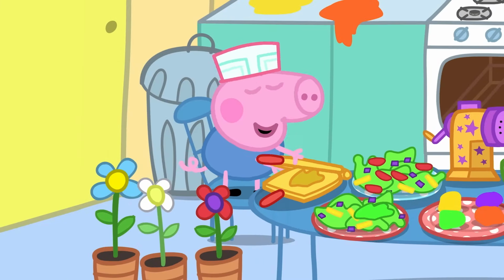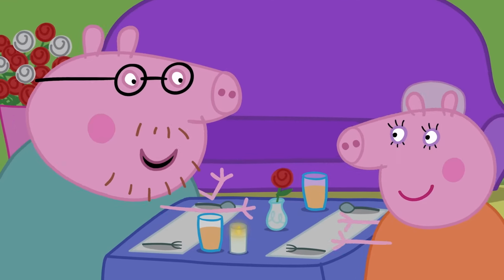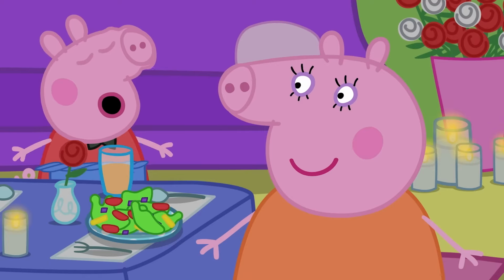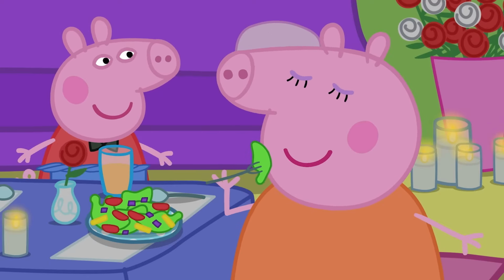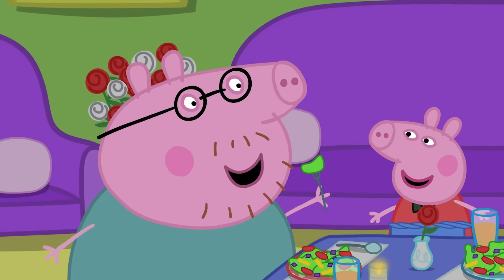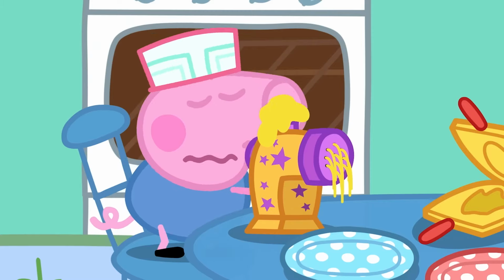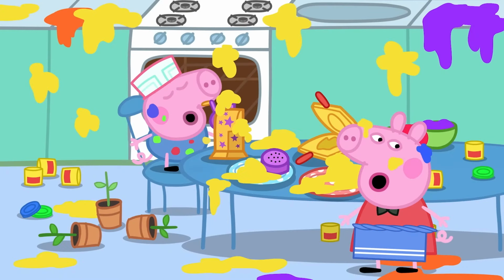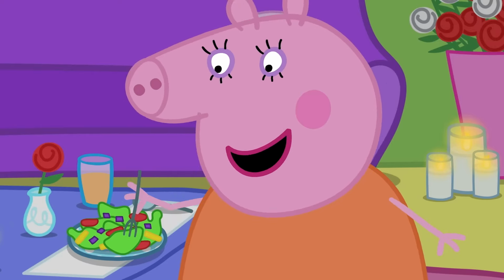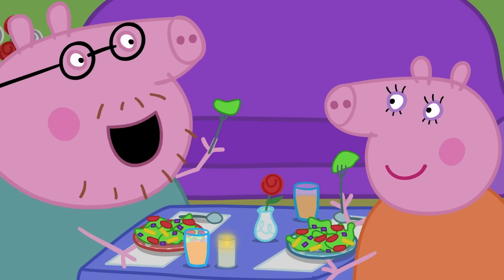George is working hard in the kitchen. Good work, Chef George. This is quite romantic, actually. Hello! Two very yummy salads. Oh, right. Mmm, my compliments to the chef. Yes, exquisite. Thank you. George is making the main course, spaghetti. Hello, Chef George. Compliments to the chef. Exquisite. This reminds me of the meal you made on one of our first dates. My squishy salads are a thing of legend.